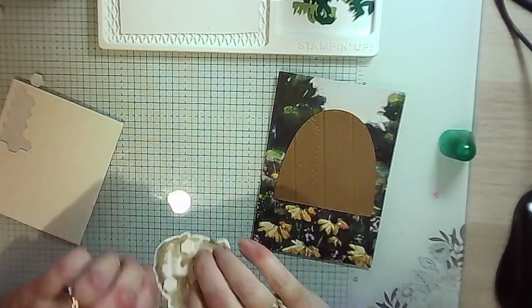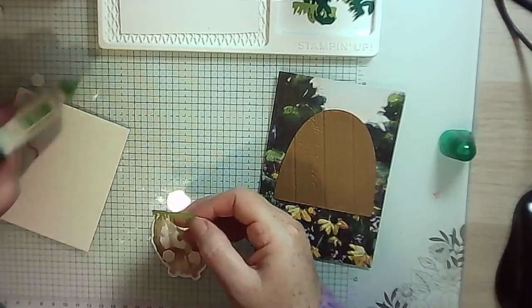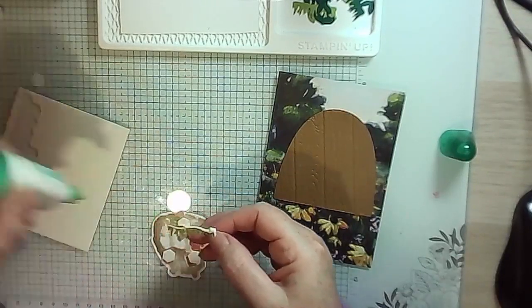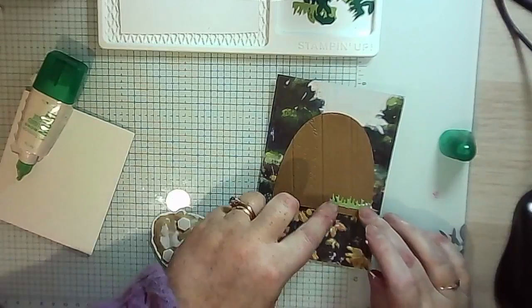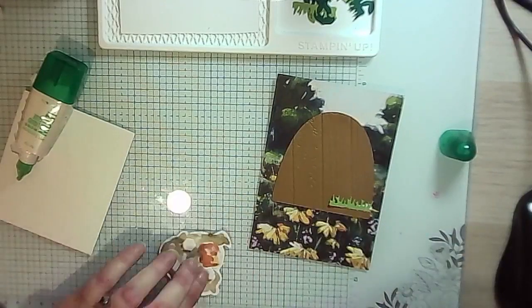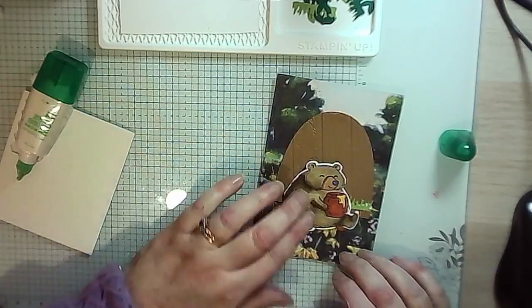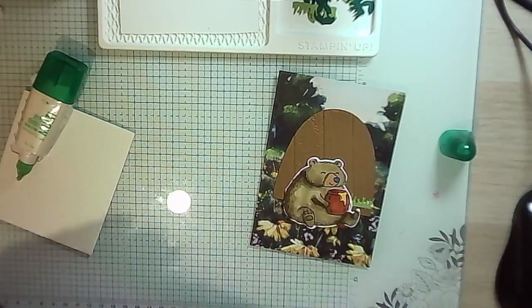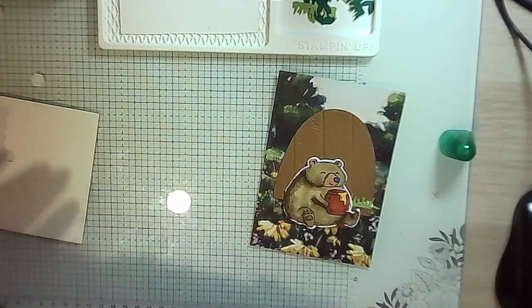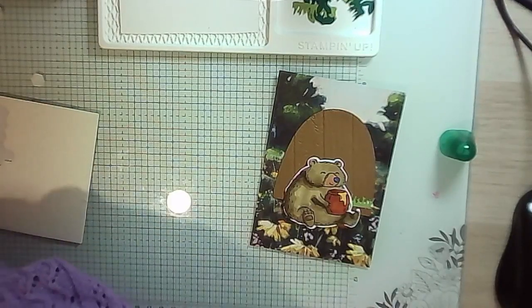But before I do that, one of the little bits from the dies is this little tiny bit of grass, and I'm just going to add a little tiny bit of glue along this edge before I pop him on, just as a bit of grass at the entrance. And there he's going to go on there, and I haven't decided what I'd want this card for, but I will just bring in one of the other little stamps.